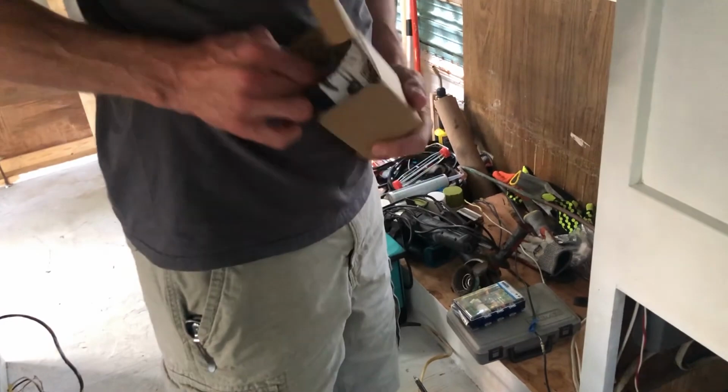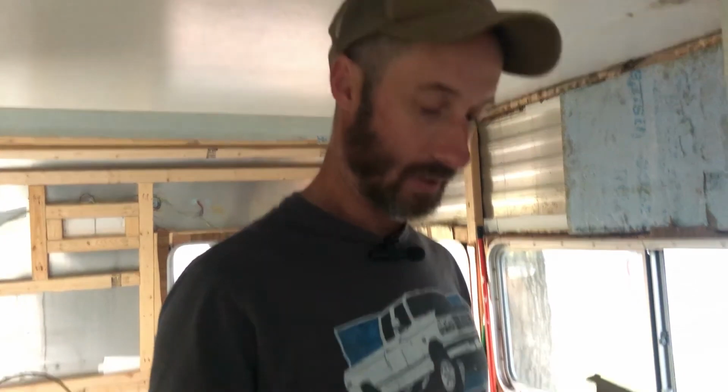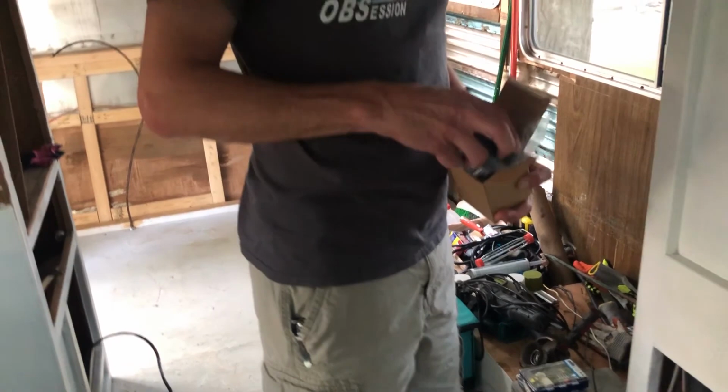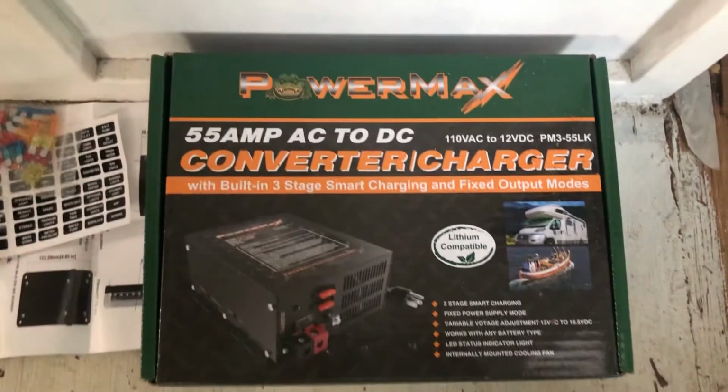I don't even think we showed this. We'd like to get this little battery shutoff installed. This will kill power to our house battery, so in the event that something is left on, it doesn't drain all of our battery power. We've got some USB charging ports that go in. Some of them have little LED lights that wouldn't drain a lot, but they'll drain some. So having that to be able to just shut it off is nice. And then this is the converter we got, so we can have our shore power powering our DC items in here.